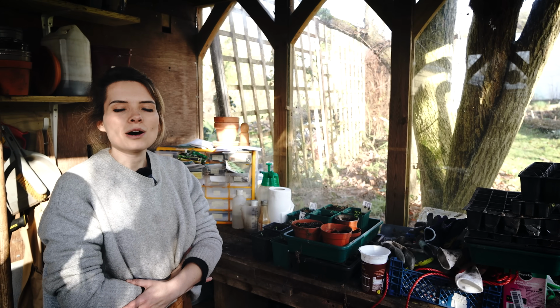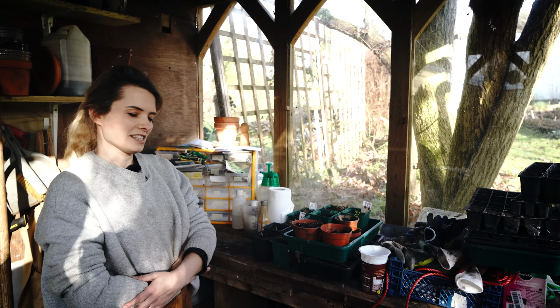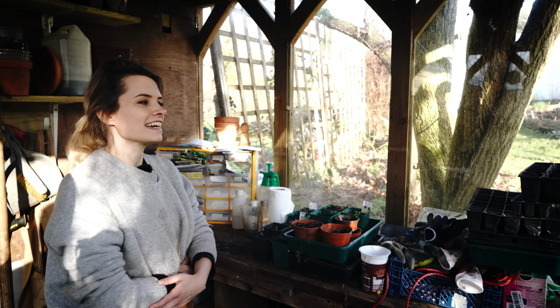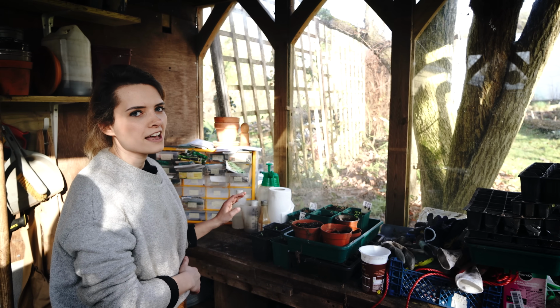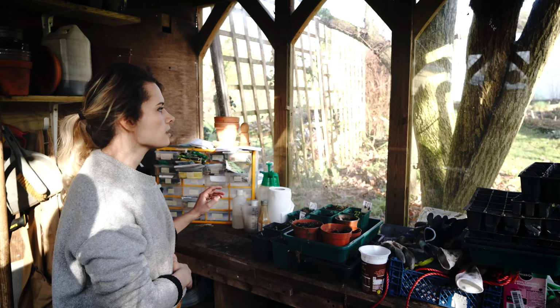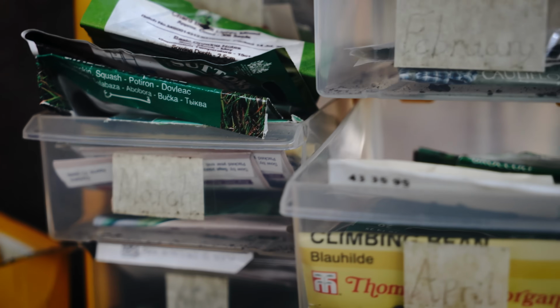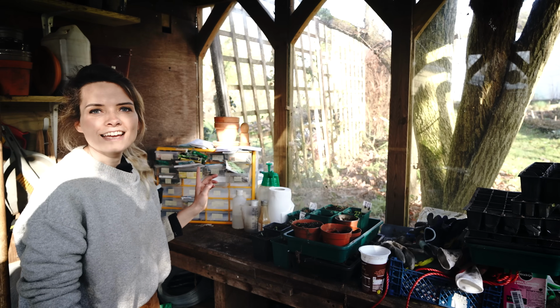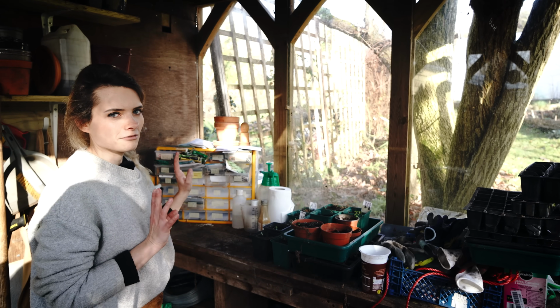Here we are in our potting shed, and you're going to have to excuse the mess. It's a working shed, it's a mess, and I'm never going to get around to cleaning it. But I wanted to show you how I'm going to be organising my seeds for the year, and things I'm going to be changing as well. So at the moment I'm using this tower that my sister made for me, and it's in a disorganised state at the moment. It's just full of the seeds that I used last year and haven't reorganised.